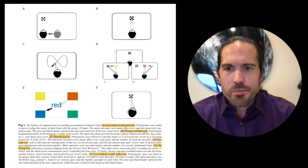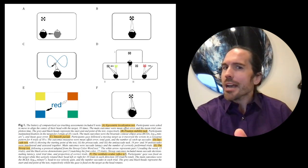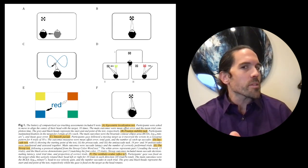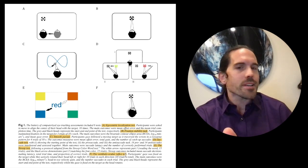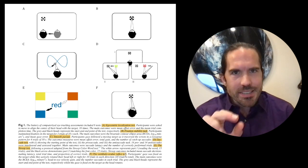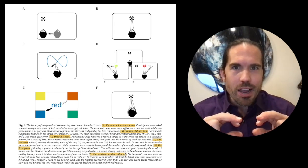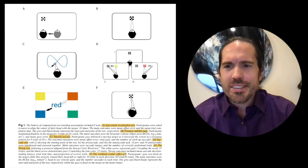The last one they did was a vestibular ocular reflex test. That was where you've got a fixed object on the screen, and you keep your eyes focused on it while you are simply moving your head side to side or up and down like this. Can you maintain gaze stability with those particular kinds of movements? So they did a lot of different tests here.